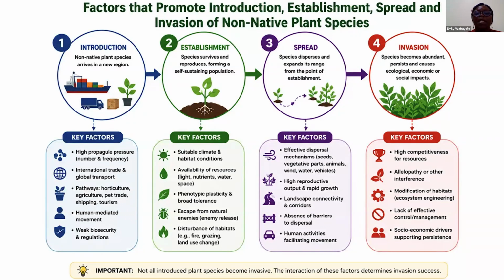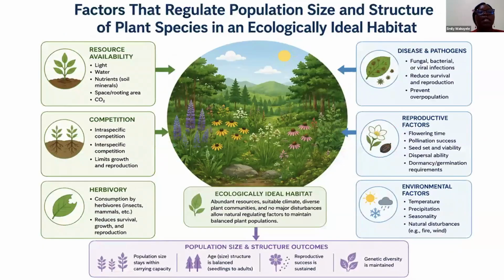Now, for spread, again, the species has got to have good dispersal ability and be able to be transported by animals, by water, by air. And at the end of the day, it can become invasive and, of course, cause the kind of harm that we talk about.